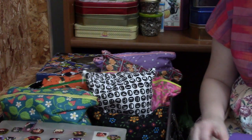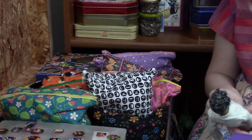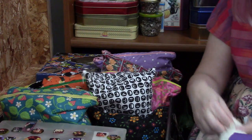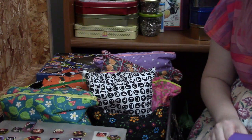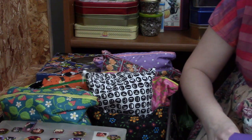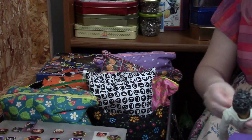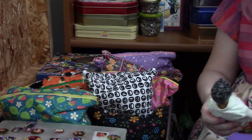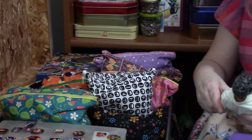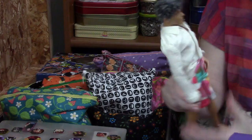I would try to tuck it in, but I don't think there's enough room in the shorts for that. No, there's not. I wonder if I could do that sort of fake tucked in just to the front thing. Yeah, we'll do that.